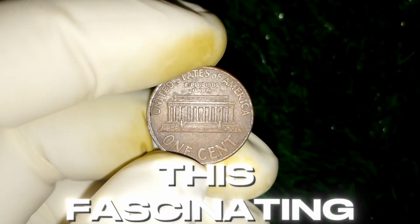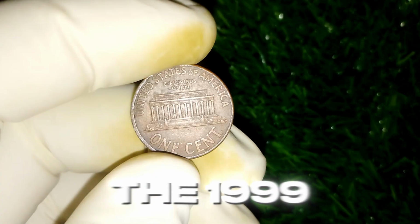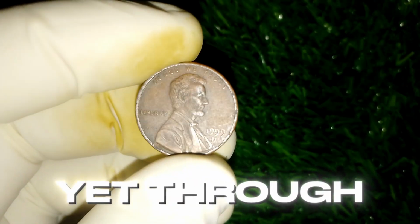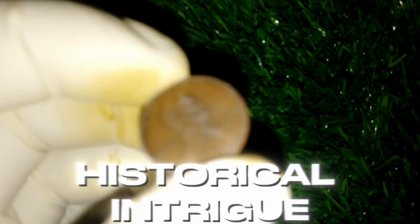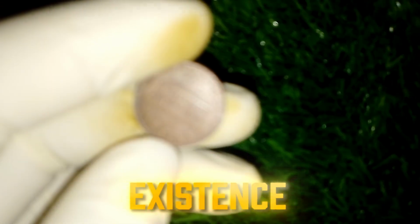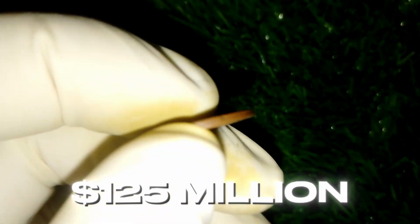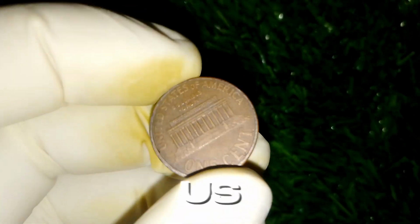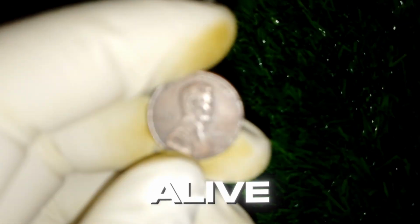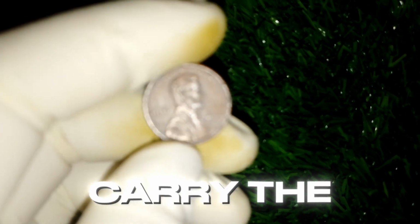So as we conclude this fascinating journey, let us reflect on the extraordinary story of the 1999 D 1 cent coin, a coin minted in Denver that started life as a humble penny, yet through the unpredictable magic of mint errors, historical intrigue, and collector passion, has risen to become one of the most valuable coins in existence, worth not just its weight in copper-plated zinc but a jaw-dropping $125 million. And this tale reminds us that hidden treasures can still be found in the most ordinary places, that the thrill of discovery is alive in the world of numismatics, and that even the smallest coin can carry the biggest surprises.